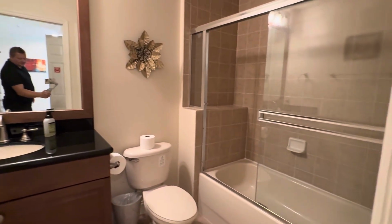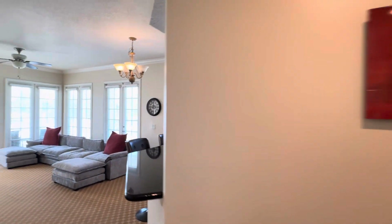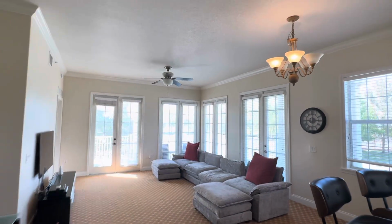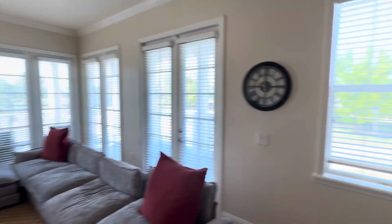Then we have the second bathroom, granite countertops, high quality cabinetry. High ceilings, you're going to notice crown molding. And then really nice and light and bright in the living room and the kitchen.